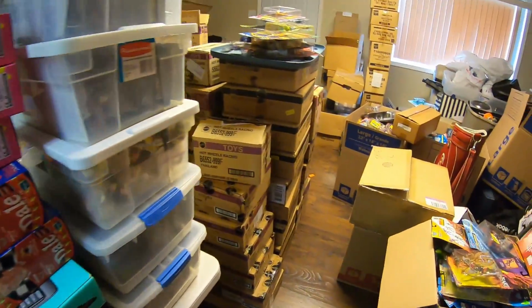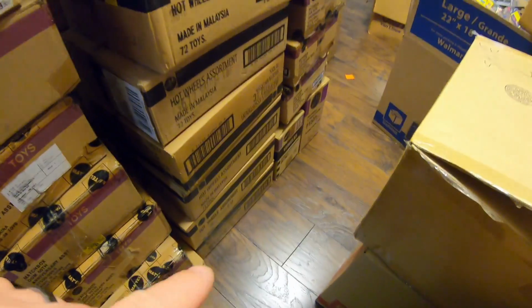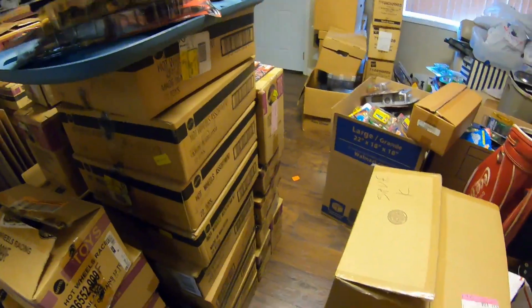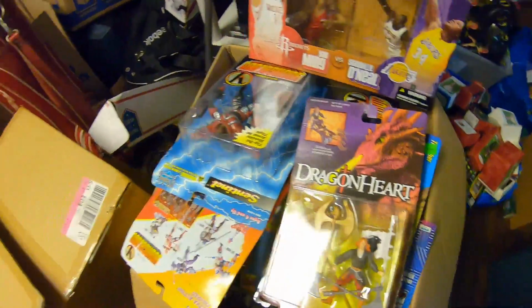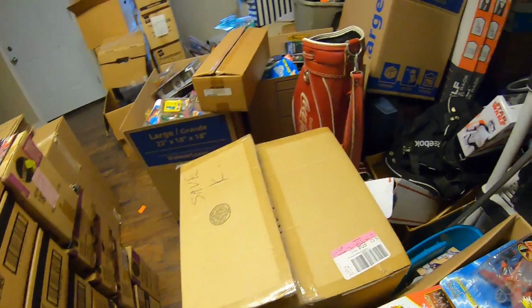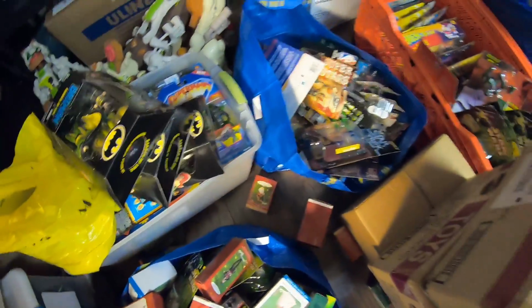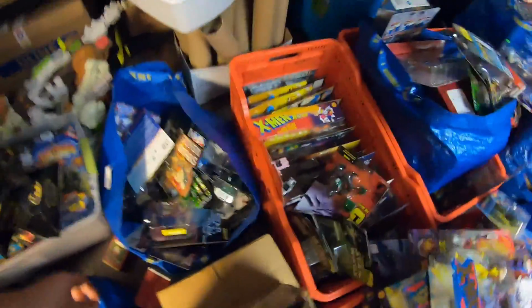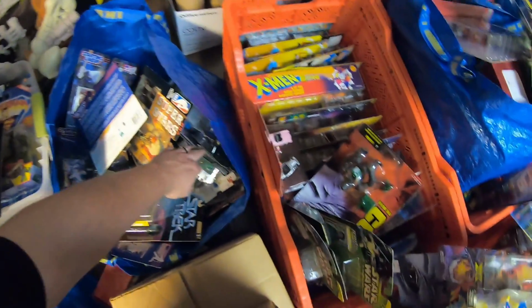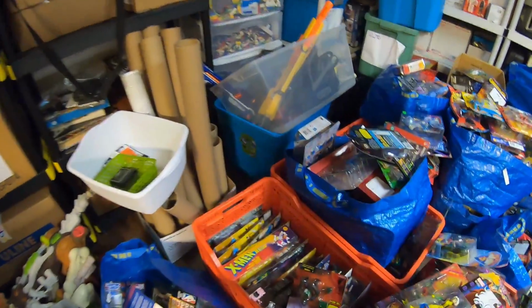More Barbies. We've got Hot Wheels. We've got Matchbox. More Hot Wheels. All of these boxes are cases of Hot Wheels. We got starting lineup stuff. There's Shaq and Yao Ming. We got McFarlane stuff. Dragonheart. Just everything you can think of. Over here, there's some more ornaments. Tons and tons of ornaments. Some more Batman. Some X-Men stuff over here. What else? Oh, yeah. These little guys, they're called Tech Deck Dudes. I don't know if they're worth anything or not.